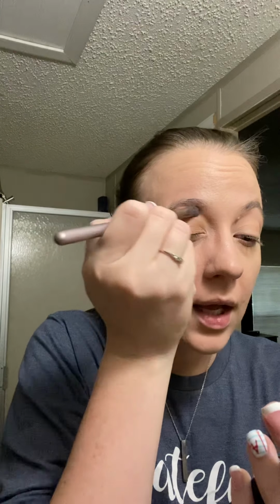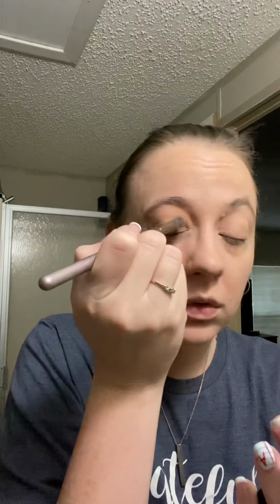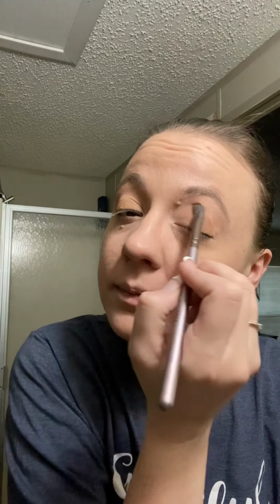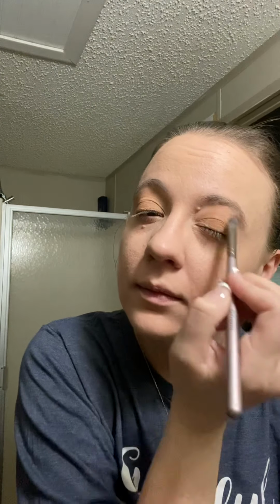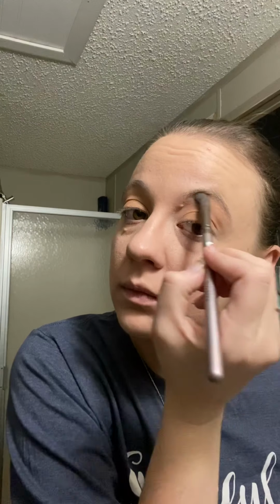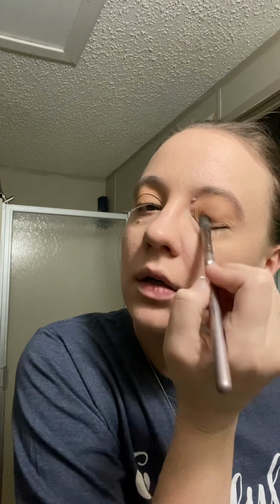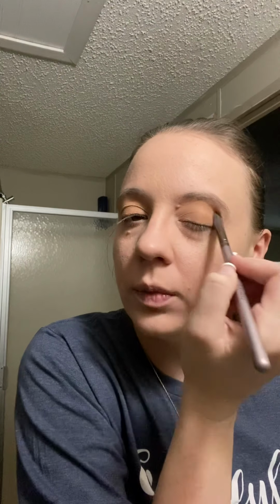Make sure it's even. I go all the way up to my brow because of the shape of my eyes. And it's just a nice neutral color. Little bit of pigment, little bit darkened to just give some contrast, but not extremely dark.